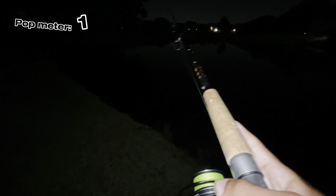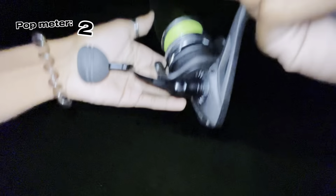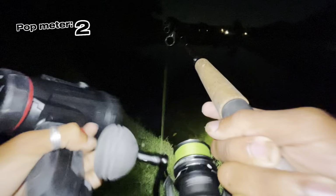That's one right there. Oh, had him right there. Drag was super loose. What the heck? That was one. Holy cow. All right. He's gone. He wasn't that big, so I'm not really worried, but let's get it done. We're on a search for a giant.